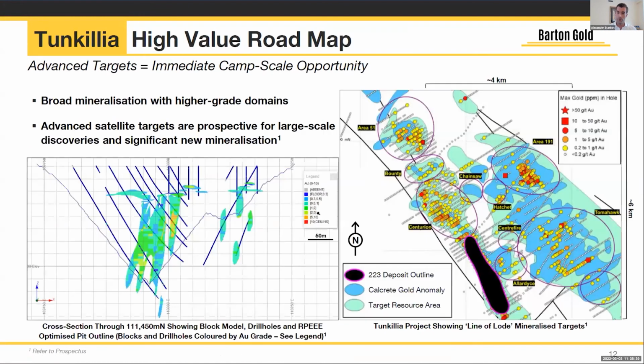When we look at the 223 deposit as a starting point, what we can see in this cross section here is that this is mineralization that's typical of large scale shears. So this is nice hosted mineralization. It's very broad, highly continuous mineralization, anywhere from 30, 40, 50, 60, 70, 80 meters across.